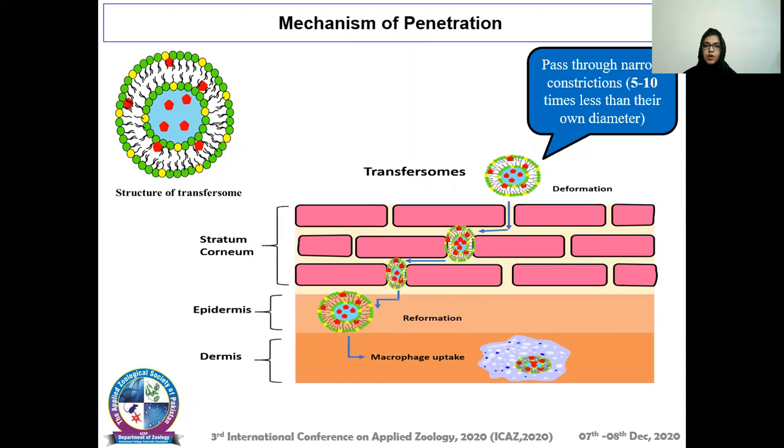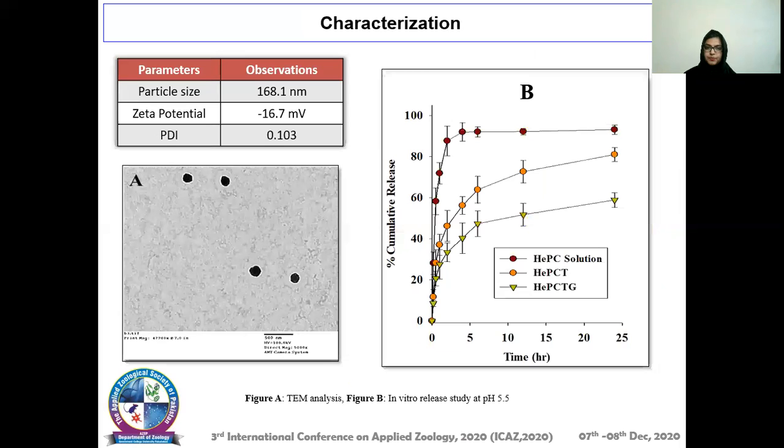Next is the mechanism of penetration. The driving force required for the transport of transfersomes is basically the difference in the water content, and this is due to the osmotic gradient between the dry skin and hydrated epidermis. So as you can see in the figure, they can pass through narrow constrictions that are 5 to 10 times less than their own diameter.